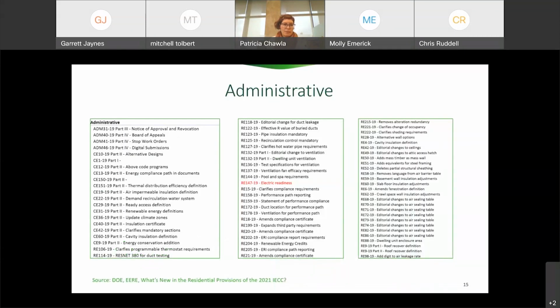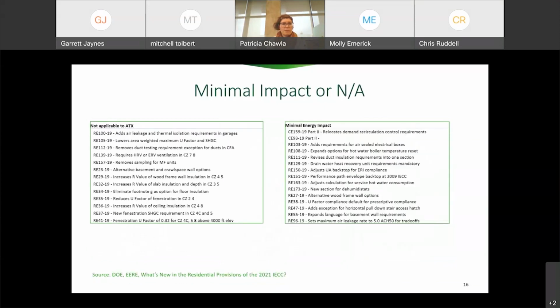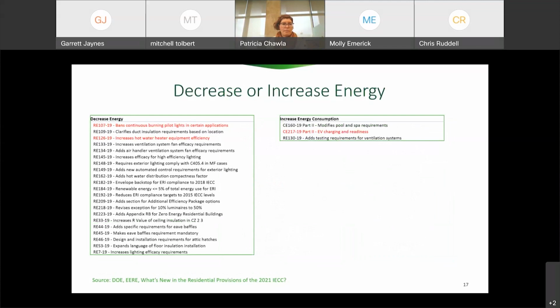Just looking at these buckets again, you'll see a few of them in red. These items were passed into the 2021 Energy Code. However, then they were removed during an appeal process due to not being in the scope of the Energy Code, which has since been updated. So like electric readiness, again, minimal impact or NA, a code item about pilot lights, another one about hot water heaters, and lastly about EV charging and readiness. So these red ones, again, were removed on appeal, so those are not occurring in the published book.